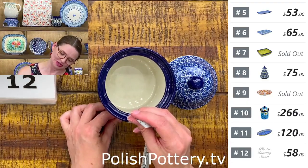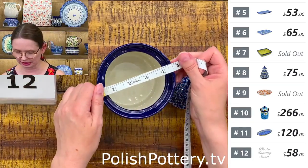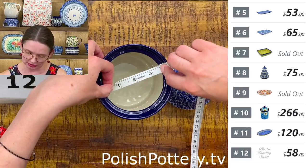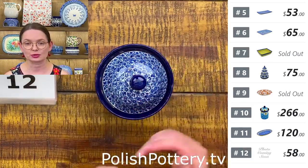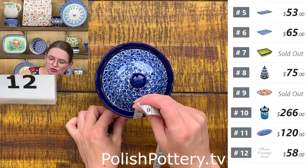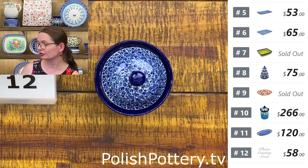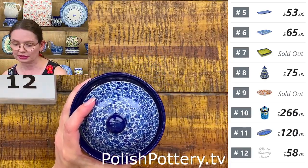because they are expensive. 4.5 tall without the lid, 5.5 in diameter, and then the cookie size is 3.5. Like I said, this is a great size for salt. You can keep it next to your stove and you can keep your salt. 6.5 tall with the lid. And that was number 12.